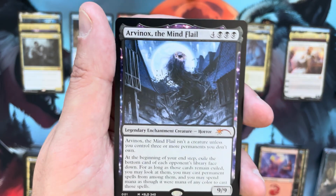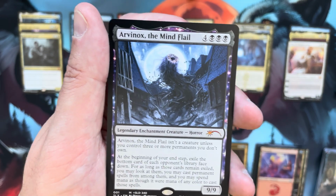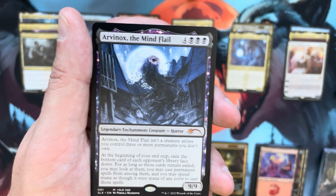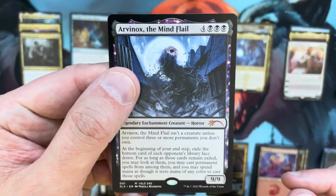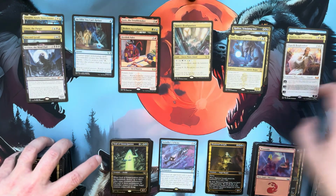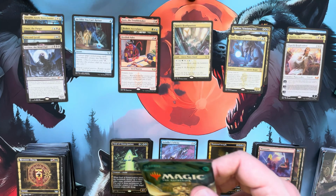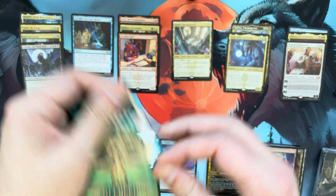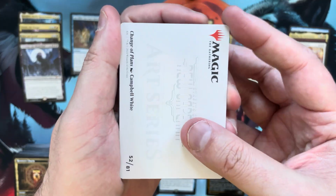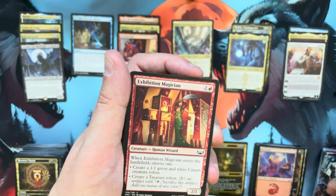This is actually one of the Stranger Things cards. This is Arvinox, the Mind Flayer. I can't remember what Stranger Things card it is. Obviously, it doesn't have the partner because it's not the land, but it's one of the bad guys from Stranger Things. A show that is still somehow not done yet. It's taking them forever to film seasons. These kids are going to be like 45 by the time this last season airs. Okay, 2 packs left in this middle column.